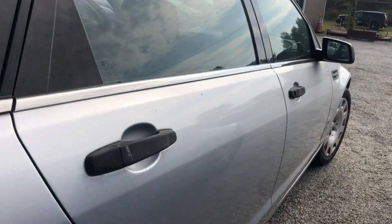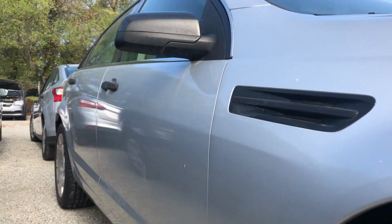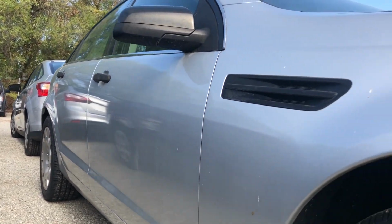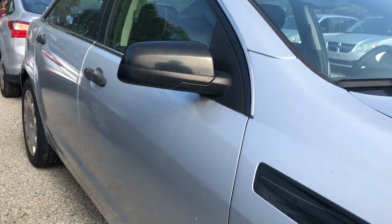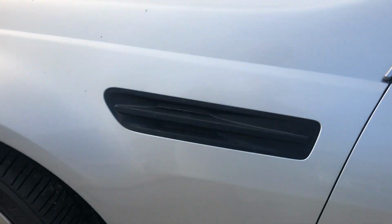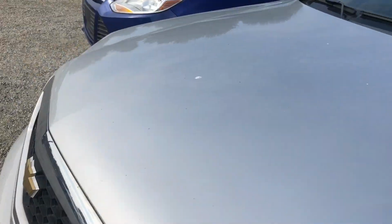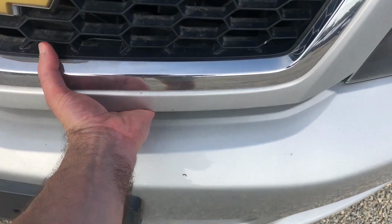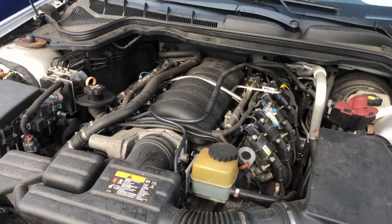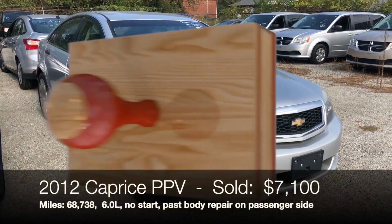On the passenger side though, the sheen isn't quite right in the paint. These cars have beautiful factory paint. And on this side, I'm seeing a lot of texture in the doors and in the rear quarter. And I'm betting whatever repairs were done a long time ago, because I'm seeing a lot of scratches and scrapes in it. The tires on this one, I mean, they look brand new, which is weird to have some kind of no start problem. Under the hood, 6 liters, 355 horsepower, 6-speed automatic transmission.